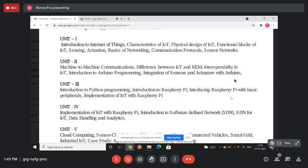So that is all. Next, implementation of IoT with the Raspberry Pi, as I told you. This is a first introduction, and then the continuation comes in the fourth module. I put the complete implementation of IoT in one PPT I made. All the information regarding implementation of IoT with the Raspberry Pi will be there. It may be in the third module, I think. In the fourth module, it will be there.